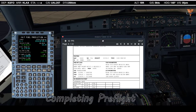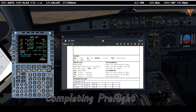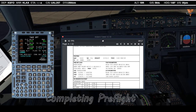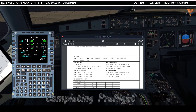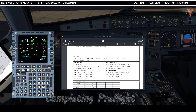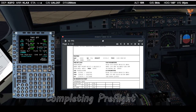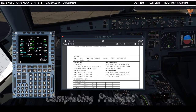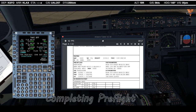So now we'll go over here to, we said DIFFRIPS, so next is the P here for performance. So we'll put in our V speeds that we just briefed. So 123 for V1, 130 for VR, and then our V2 was 132. There we go. And flaps will be at 1, and our flex temperature, like we said, is 66 degrees Celsius. That's really hot. Okay, that's all set.